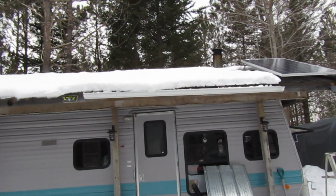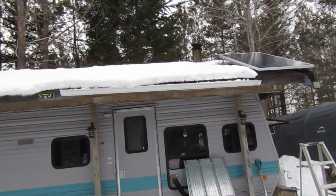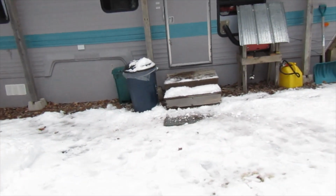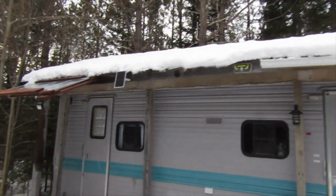Wow, I'm sorry you missed that. I didn't have the camera rolling, but that whole pile that was above the rain gutter there just fell down and landed right on the step. Kind of scared me. I screamed.